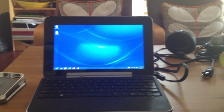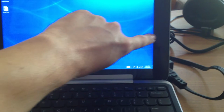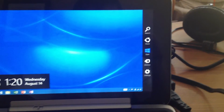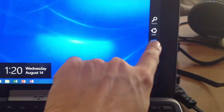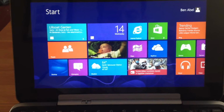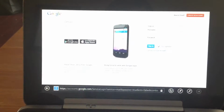I want to go through some other features as well. It's kind of a complicated swipe, pardon my thumb there. You've got to do your finger that way. So it's a little bit different than what I was used to. But the start button is still there, albeit in a different home. So that's the start screen, and there's my Internet Explorer. I can access Internet Explorer that way too.